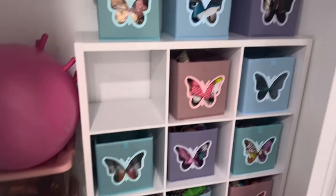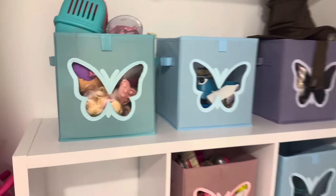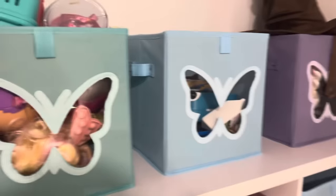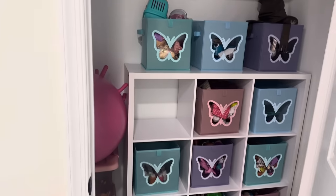All of her toys are put in here, and we organize them in these bins. I got these bins on Amazon. I love them because they're not just solid. There's a lot of bins that I was looking at that were solid, so she wouldn't be able to see what's in the bin. So I love that she can see what she wants to pull out. And I love that it's just tucked away. Like, I'm literally just like, put your toys in the closet and let's go.